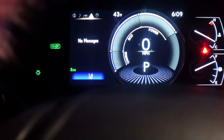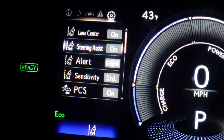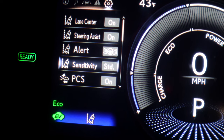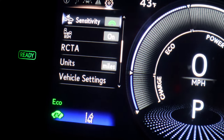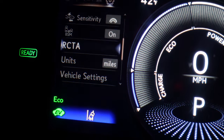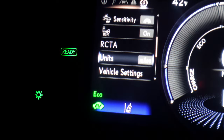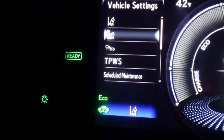And then if you go over, this is the settings for your car. So you can turn your lane assist on or off, your steering assist on or off. For the alert, this is the intensity of the alert when you're switching lanes, and this is the sensitivity. And then you have your beeping for when you're getting close to something, the sensitivity, your blind spot monitors, you can turn them on or off. I don't know why anybody would turn them off. RCTA, I don't know what that is. I guess it has something to do with the blind spot mirrors because it just came on. And if you want to go back, there's a little back button, and you go down, you can convert your units, you can do vehicle settings, all the little pictures right here.